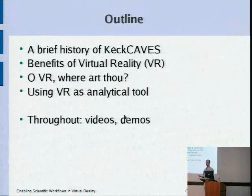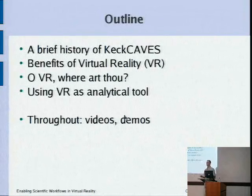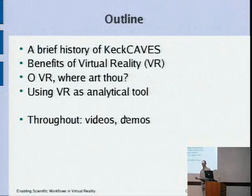I want to start out with giving you an introduction of where I'm coming from when I'm talking about virtual reality. So I want to talk a little bit about this KeckCAVES project that's going on at UC Davis right now. And then I'm going to spend a good amount of time talking about what VR really is, because pretty much everybody who works in VR has their own understanding of what it ought to be. So we are going to put on a definition and then see what are really the benefits that we gain from this.